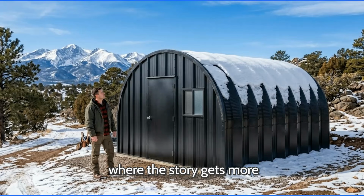But here is where the story gets more interesting, because quick assembly alone is not enough to explain why people are choosing this over a traditional tiny home. There are plenty of fast structures you could throw together that nobody would actually want to live in. The reason the mini Quonset is earning serious attention comes down to what the shape itself does structurally once it is standing. The arch, which looks primarily aesthetic from the outside, is doing serious engineering work. A curved surface distributes weight, wind pressure, and snow load across its entire span rather than concentrating stress at the corners and joints the way a rectangular structure does.